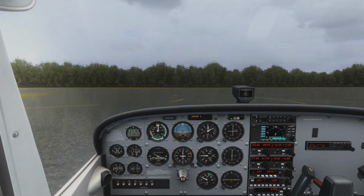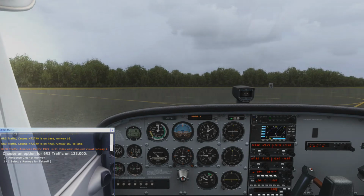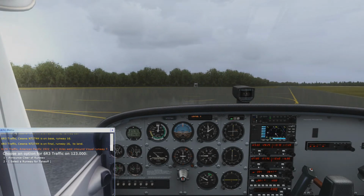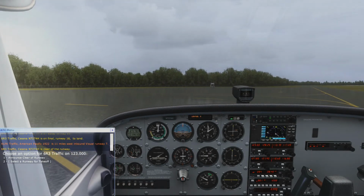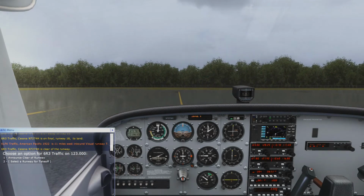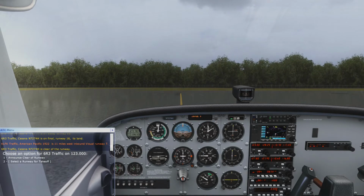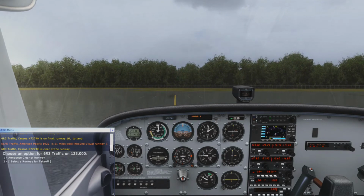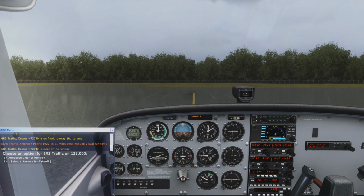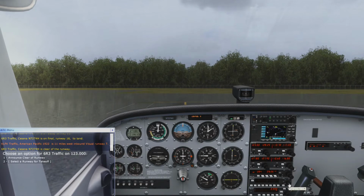That was so great. Foxtrot, Kilo, traffic, American Pacific 1922 is 11 miles west inbound, visual, runway 7.